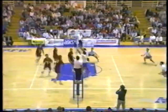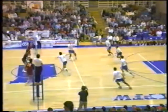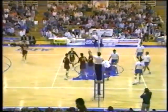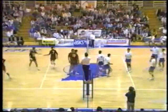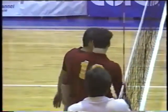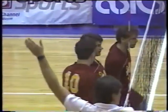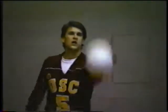Devaney back to Brian Ivy. There's a dig by the Dons. It's going out to Almodovar, and he's blocked straight down. Big block by Brian Ivy out there. Got to keep our sets back off the net. The hitters are going to get trapped up there. Brian Ivy, 6'7" senior.